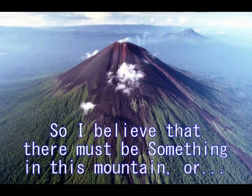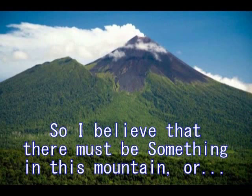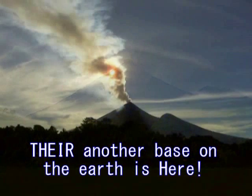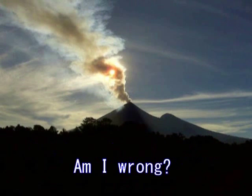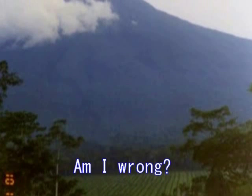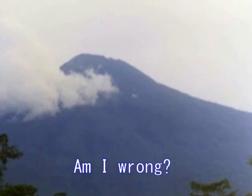This is Mount Ulawun, New Britain Island in Papua New Guinea. Beautiful mountain. I'm sure there must be something, or there are aliens' bases, in this mountain. What do you think about this mountain? Maybe I can get more evidence very soon.